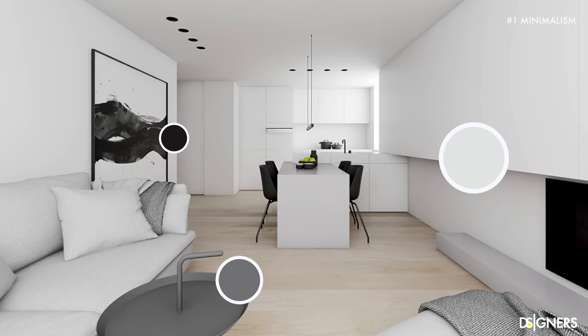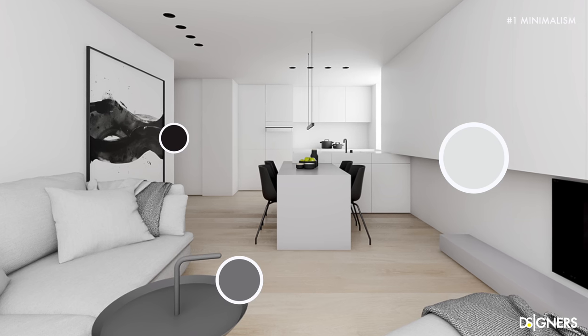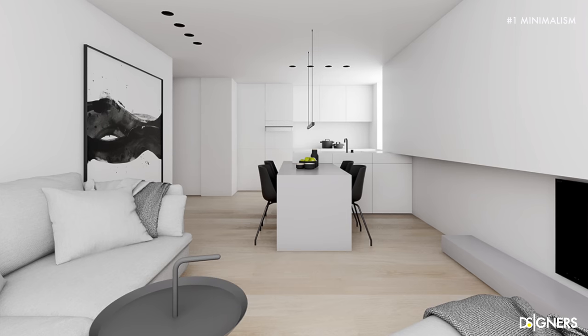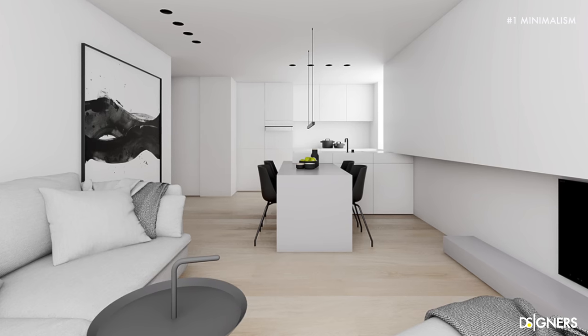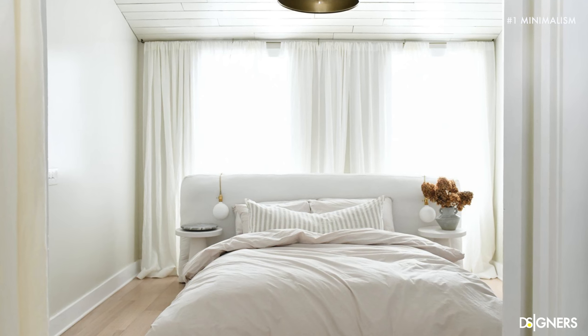Monochromatic color schemes are the favorite in minimalist and small spaces because they create uniformity in the room, since most objects blend into the background, making us perceive a much more integrated and fluid environment.